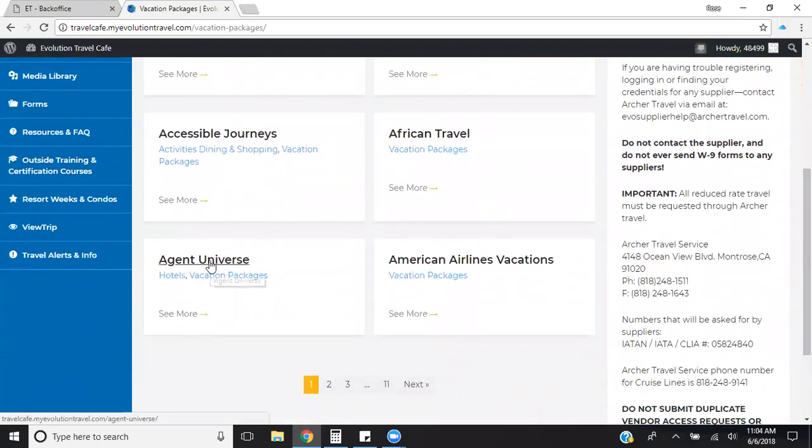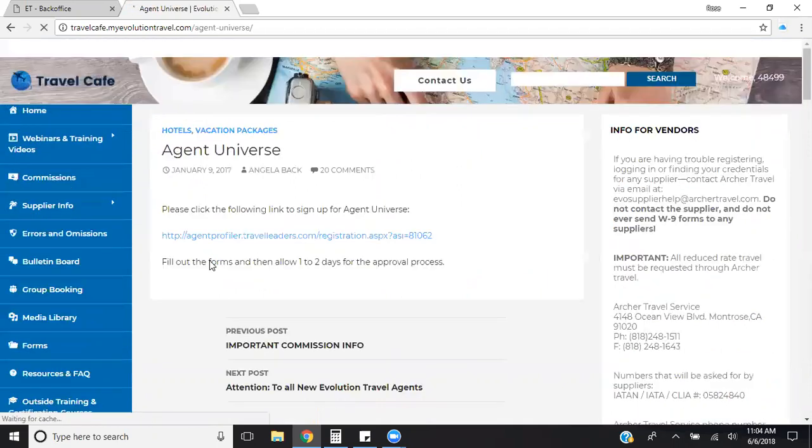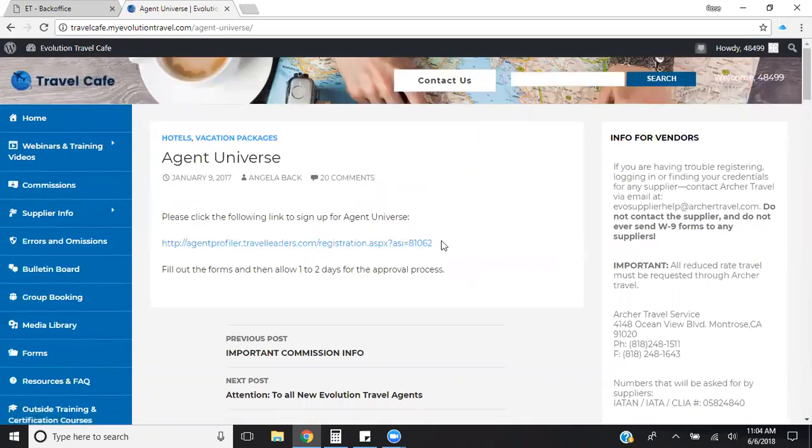You will want to register with Agent Universe. It's also how you get into Vax Vacation. Okay. When you go to this one, it will tell you right here how to sign up for Agent Universe. It does take 1 to 2 days to get the approval. That approval will go to you in the form of an email and will tell you how to log in.